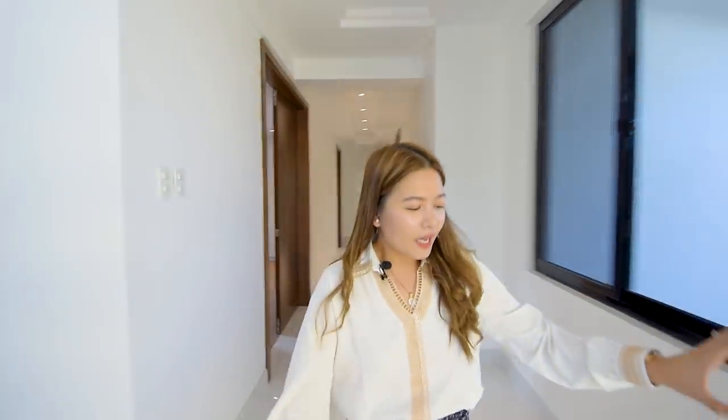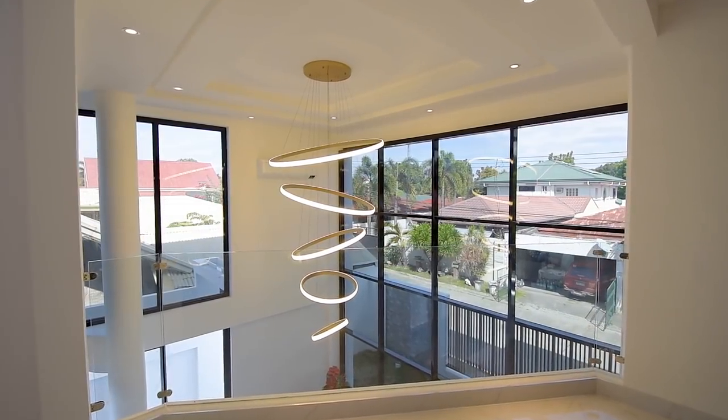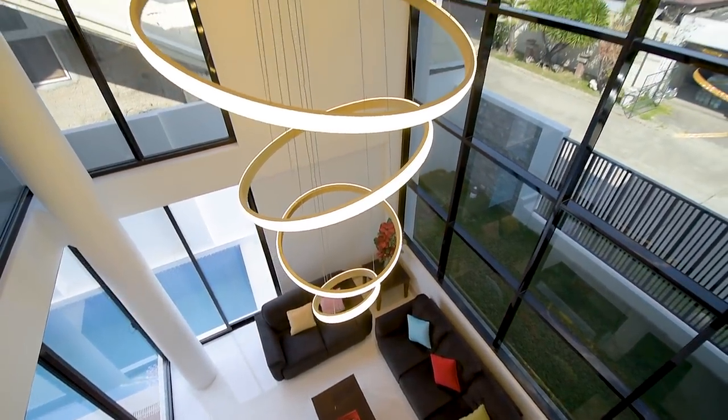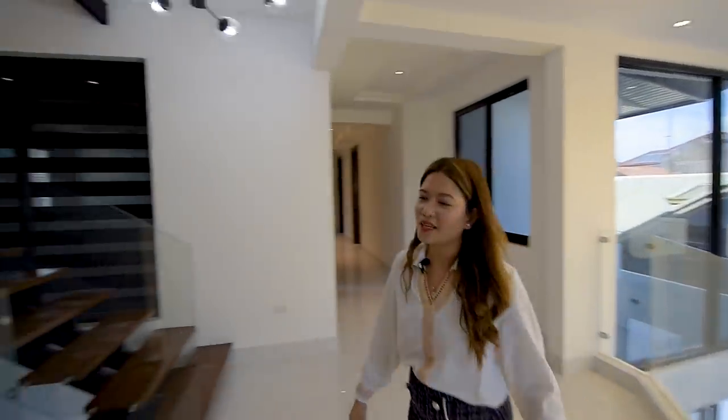Now, guys, I'm so excited to show you the master bedroom. But before that, I'm gonna show you this one. Because right here, you have an overlooking to a really nice high ceiling, a very gorgeous spiral chandelier, and your living area. Now, I'm gonna show you your master bedroom.